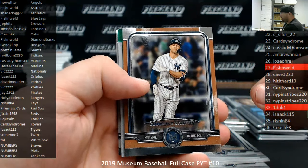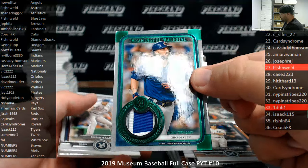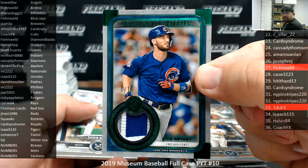Okay. Got a green, guys. That's a one of one coming up. Green of Kris Bryant, Meaningful Materials, Green Patch 1 of 1. Chicago Cubs, Coach FX, congrats.